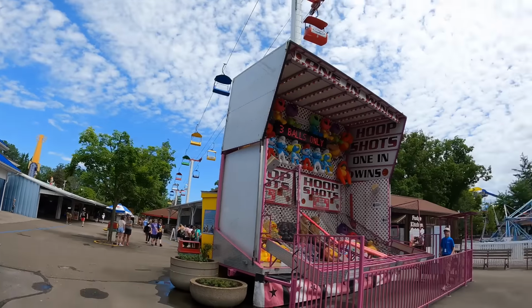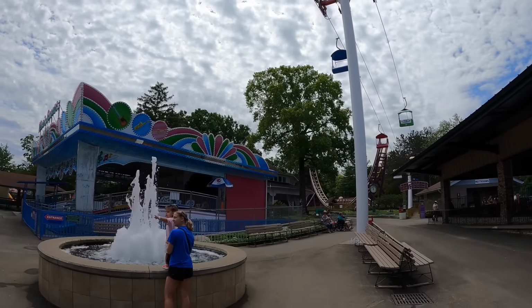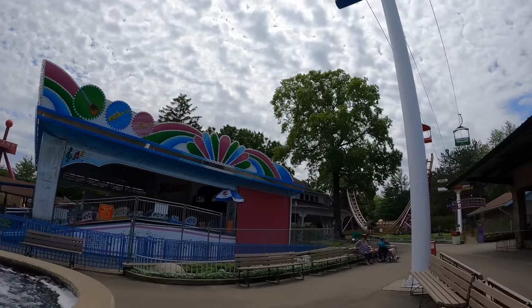Well, it's great to be back inside the park. It's really a charming place, beautifully landscaped, really classic feel to it. Definitely has that carnival vibe, but it's a lot nicer than your average carnival.